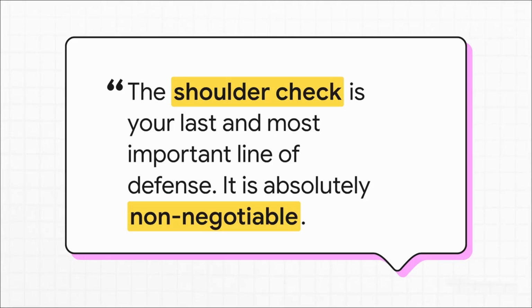But I need to be absolutely crystal clear about this. Even with the most perfectly set mirrors in the world, nothing, and I mean nothing, replaces a good old-fashioned shoulder check. That quick, physical glance over your shoulder before you move over is your final, best line of defense. It is not optional. It is not negotiable. You have to do it.